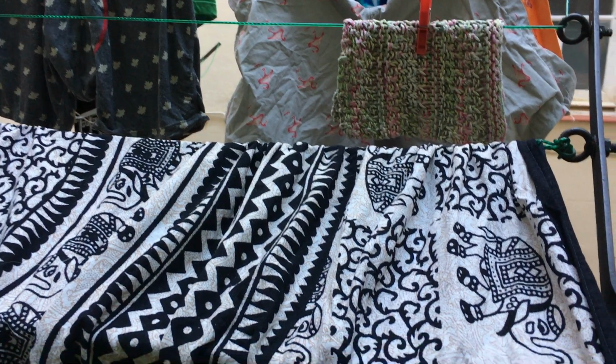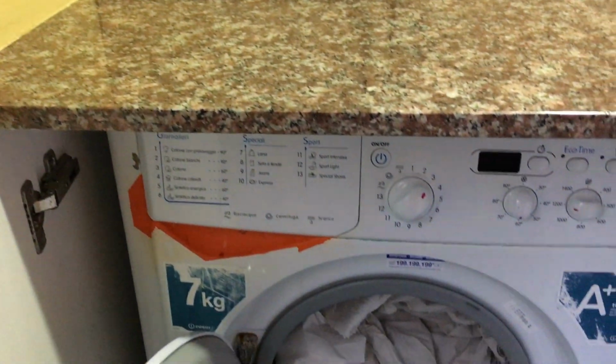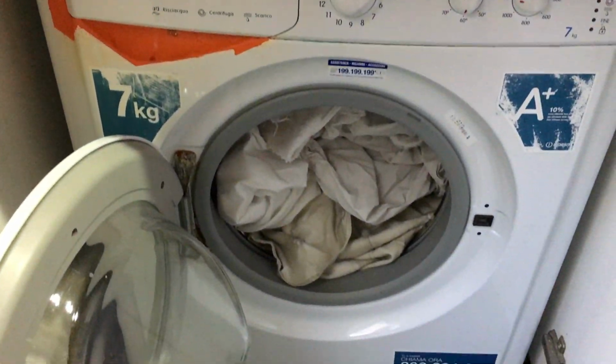So I end up doing lots of small loads, which is fine because the washing machine is quite small, quite frequently, every couple of days. In fact, there's very few days where the drying lines and the racks are empty. Just another one of those things to get used to about urban living.